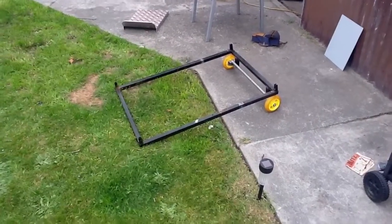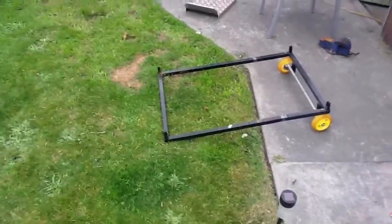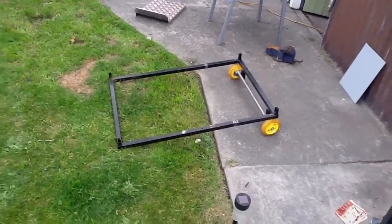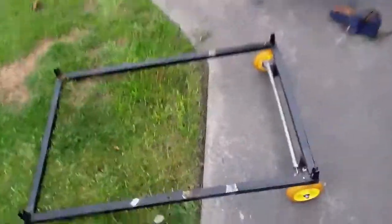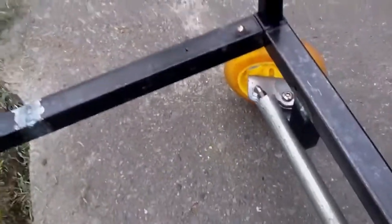April 2012. This is how my new garden trolley is going to look. There'll be rear wheels over there. That's just the front wheels, and they're like 900, and that side will be 600, pretty much. And they have steering front wheels. Look.